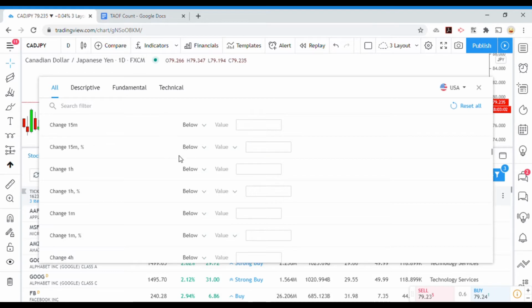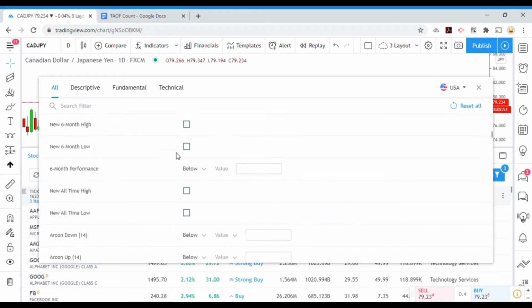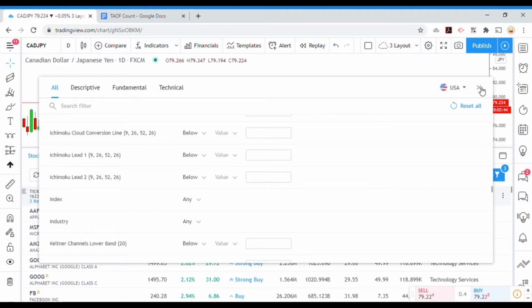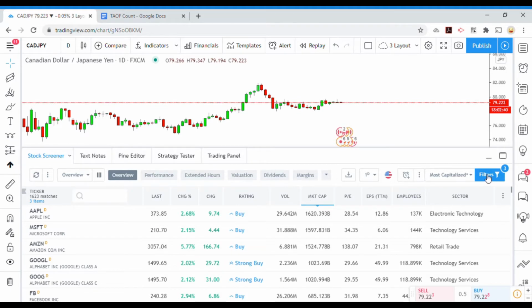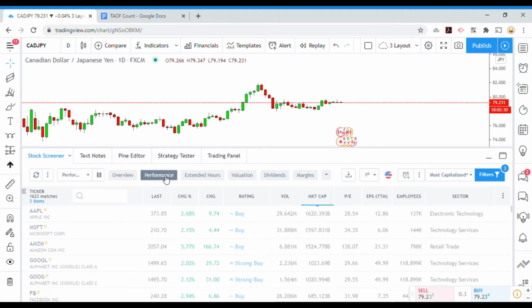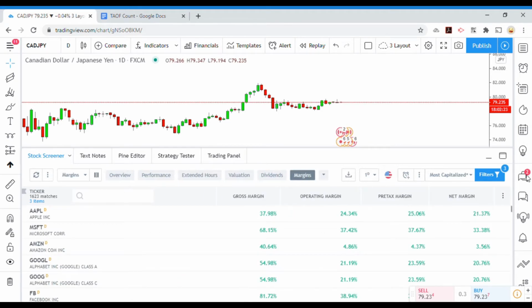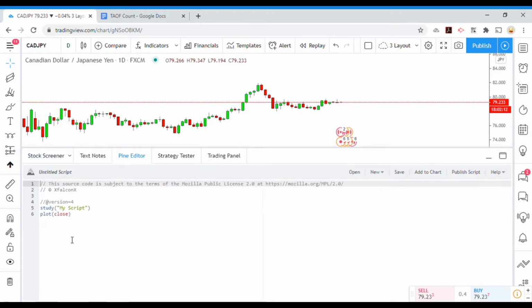And this screener is very good. It's built right into the trading platform, and so you don't have to go offsite and find a whole other screener and pay money for something when you already have plenty of access to pretty much everything that you need right in here. And as you see, as I'm changing the stuff here as far as filters, it is popping up different ticker symbols down here at the bottom. Really cool stuff that you can play with. Gives you performance, extended hours, dividends, margins. You can just go on and on and on with the detail that this scanner allows you to add in.